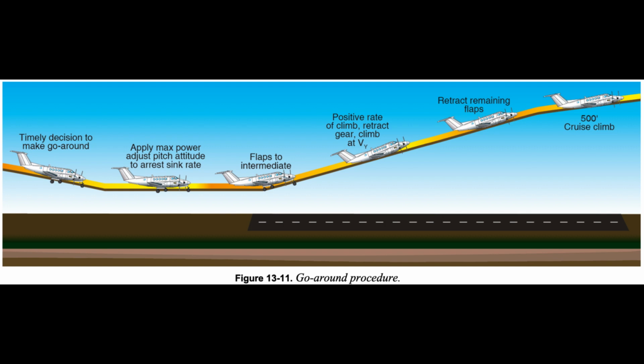With sufficient airspeed, the flaps should be retracted from full to an intermediate position and the landing gear retracted when there is a positive rate of climb and no chance of runway contact. The remaining flaps should then be retracted.